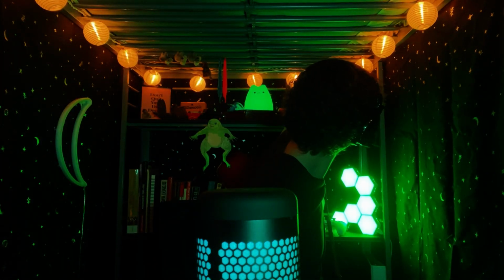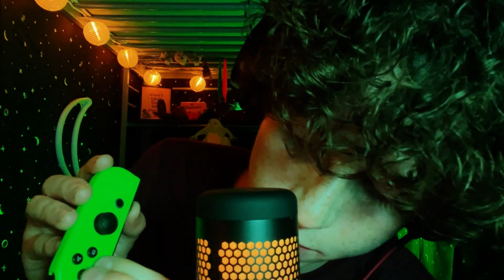green pudding. I always feel like I look kind of sickly with green light, which I guess makes sense, because it's the color of sickness. But for green, I was thinking we use this green Switch controller. The main reason I have a Switch is to play Super Smash Bros.